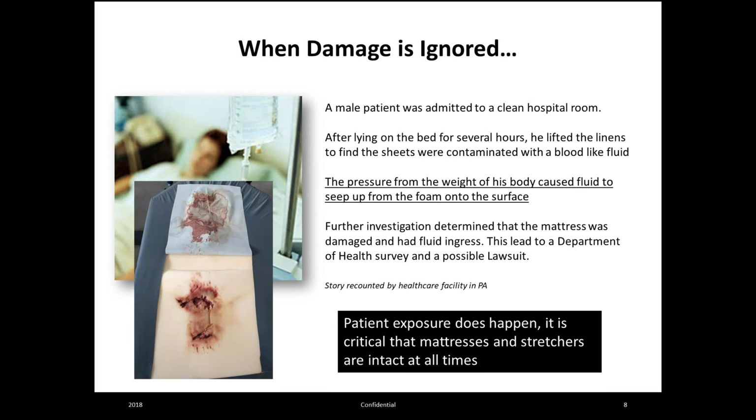The problem with this is that when damage is ignored, it can lead to fluid ingress. So this is a real case study that we've been recounted in literature as well as been described to us. A male patient admitted to a clean hospital room, lies on the bed, finds that his backside's wet, lifts the sheet, only to find that blood from inside the foam has now contaminated his hospital gown. And if this is not the biggest nightmare you've ever heard of, I'm not sure what is.